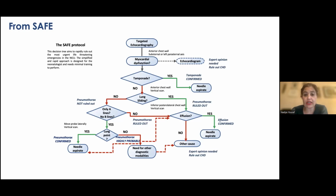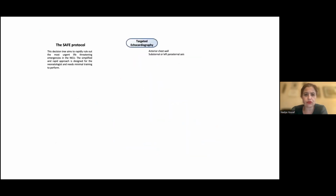So start off by checking myocardial dysfunction. If there is gross myocardial dysfunction, we also need to find out why, but then that will give us time to call for help for somebody who can do an echocardiogram. Is there tamponade? This is something that's quite easy to learn. If there are signs of tamponade, yes, then we'll go on a needle aspirate. If not, we'll look for signs of tension pneumothorax and then effusion.